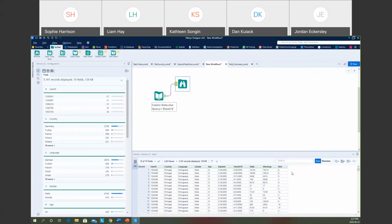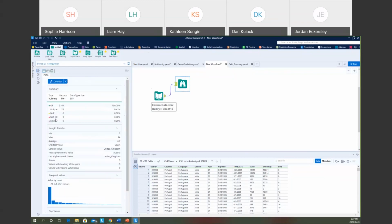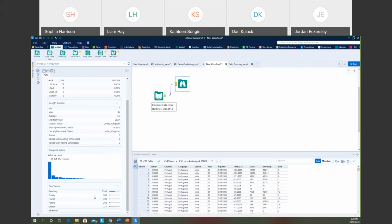If I want to look at a particular data set, for example, if I want to see a breakdown of country, I can click on country and it's going to tell me that 100% of my values are okay, meaning that none of them are null, none of them are empty, or none of them have any punctuation that may not be necessary or fields that maybe I don't need. I have alphanumeric information, for example, the longest and shortest word, but also more importantly, I have a breakdown of how often each of the values appear.